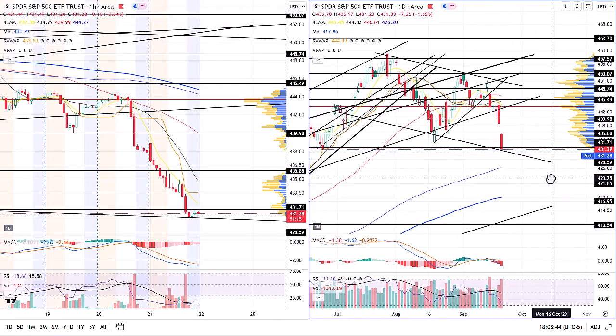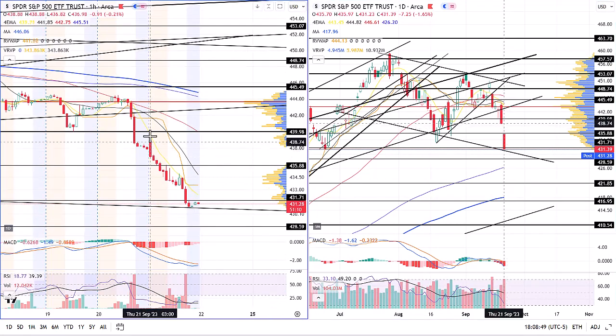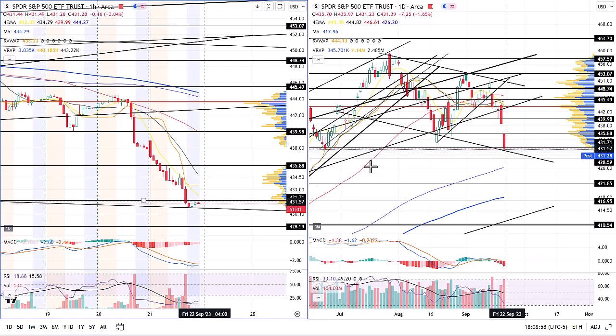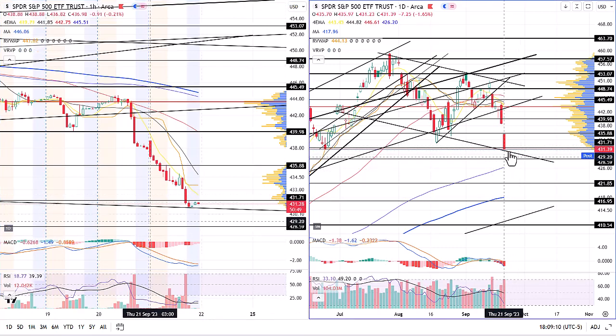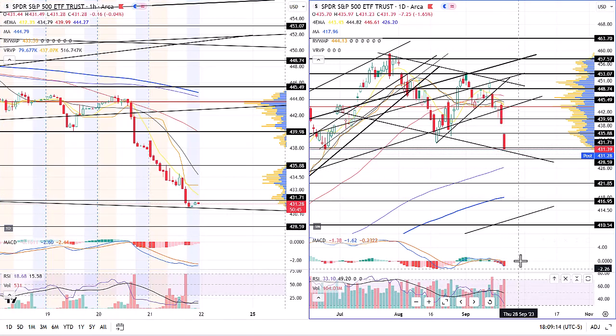Moving over to the charts, looking at the S&Ps here on the hour and the daily chart. You can see this was just an absolute falling knife. We came down into those next levels after we broke through 435. We did hold this trend, which is interesting. You can see that trend line here. We talked about it yesterday. So we're at an interesting area of support. Is this going to hold? Could be interesting. Bearish momentum, bearish RSI, big volume.